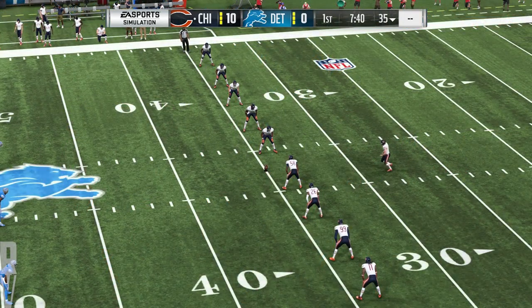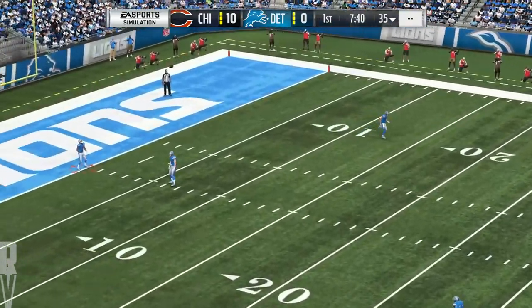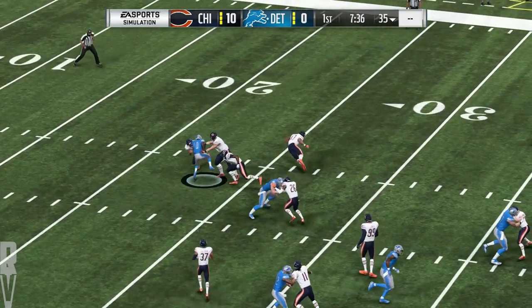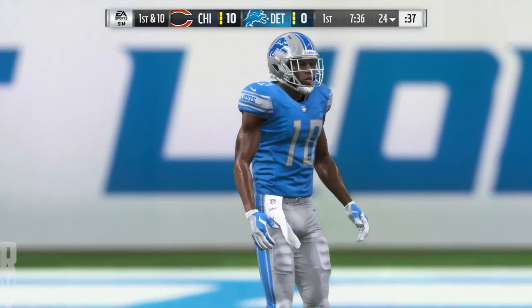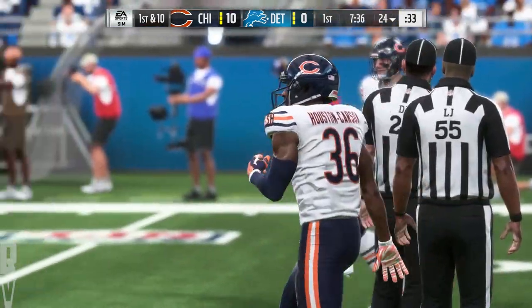Here's Parkey now, set to kick it away. Here's Powell on the return. And a pretty good return here. He'll be stopped just shy of the 25 at the 24-yard line. And Detroit getting set to go now. And on the last go-around, they really couldn't get anything going.